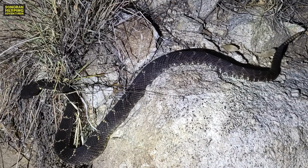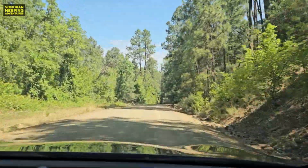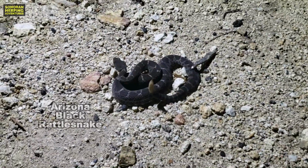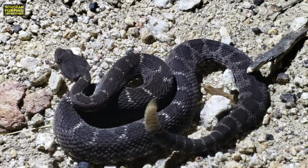These snakes thrive at higher elevations in cooler, forested areas. And they're one of the most stunning species you'll ever see. Check this out, an Arizona black rattlesnake. Just look at all those dark scales.